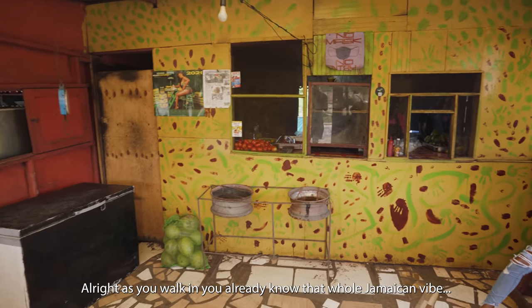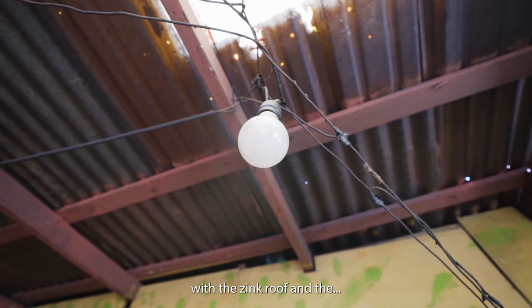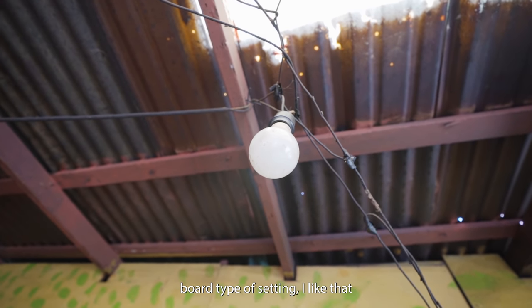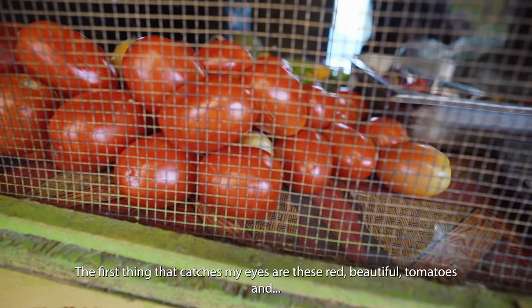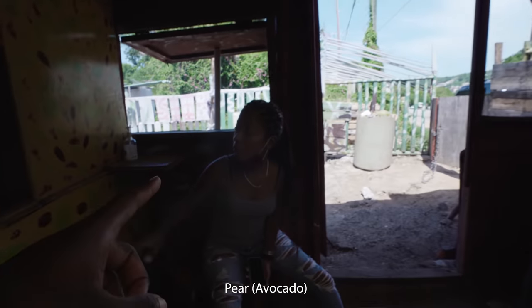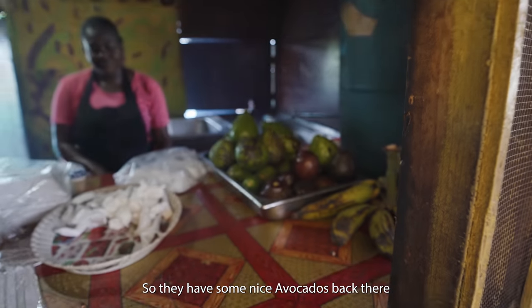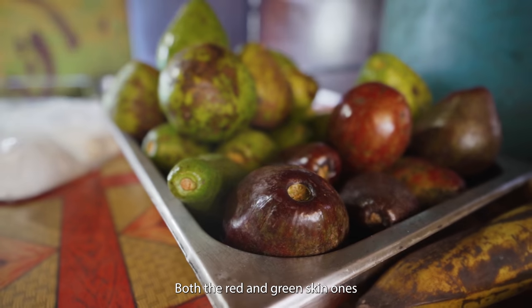All right, so as you're walking in, you get that whole nice Jamaican vibe with the zinc roof and the board type of setting, right? And the first thing that catches my eyes are these red, beautiful tomatoes and the pepper and everything. Wanna order already? Yeah. Oh, so they have some nice avocados back there. The red skin looking one and the green one, everything.